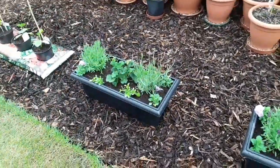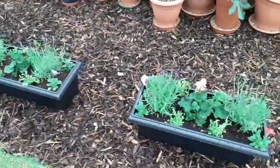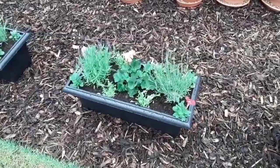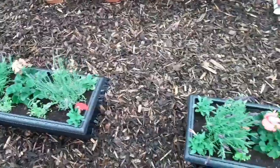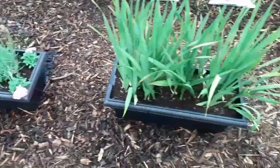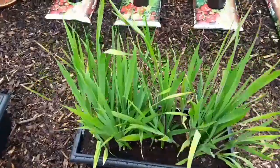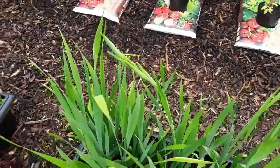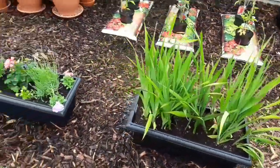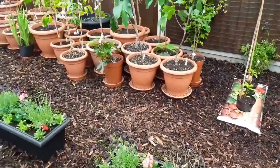I've got geraniums in, various lavenders, because I do like to attract as many bees and butterflies as possible. Got some petunias in the corners and some lobelias as well, and I've potted up my gladioli because there's some, looks like they've got a couple of flower stems coming on them, and they were very restricted in the pots they were in, so I've potted up the gladioli as well.